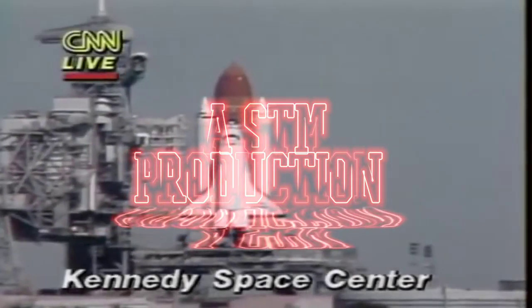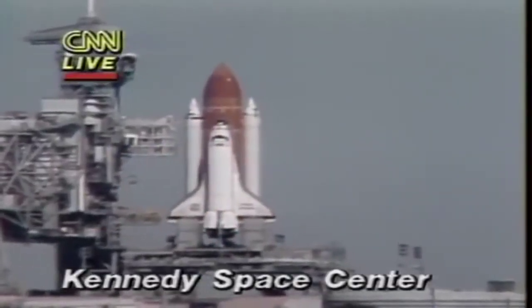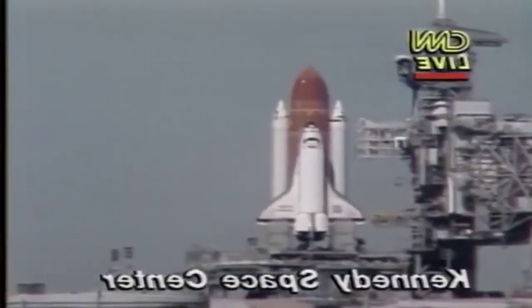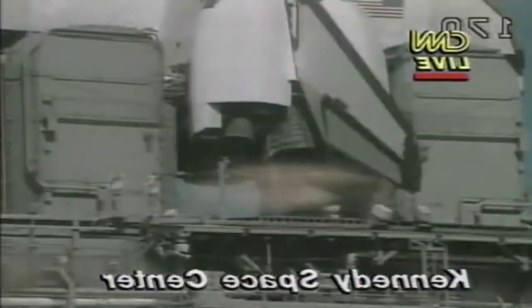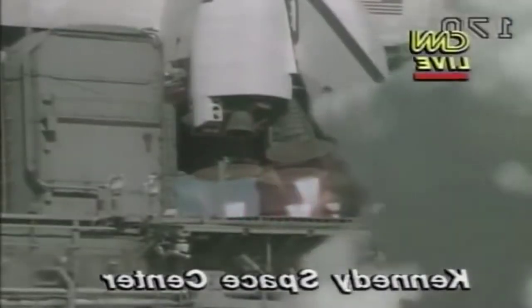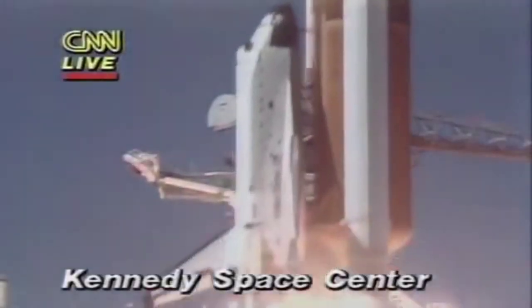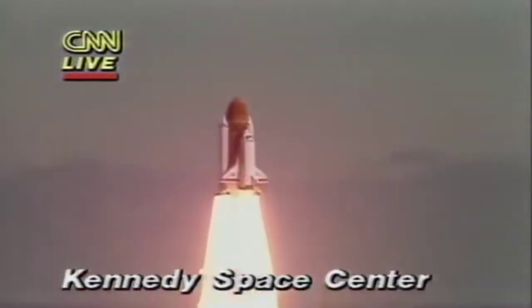T-minus 21 seconds, and the solid rocket booster engine gimbal now underway. T-minus 15 seconds. T-minus 10, 9, 8, 7, 6. We have main engine start. 4, 3, 2, 1, and liftoff. Liftoff of the 25th Space Shuttle mission, and it has cleared the tower.